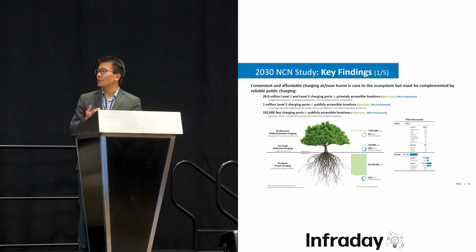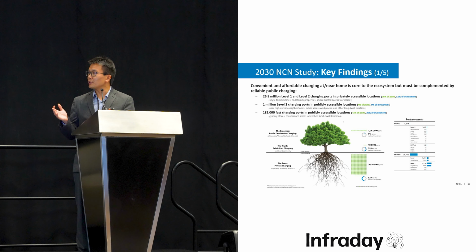We can use a tree to illustrate the planning philosophy. Public charging is the visible part that can be seen along highways, at popular destinations, and through data online. But the private charging is the hidden part, tucked away in private garages, at apartment complexes, or at certain types of workplaces. So the private network is akin to the roots of a tree. It's foundational to the rest of the system and an enabler to the growth of the more visible part.